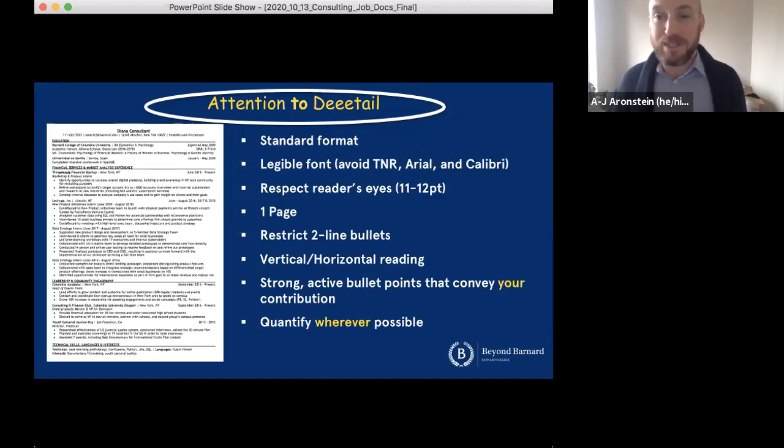So why put your resume in the sweatpants of fonts? You want to be legible, clean, but slightly visually distinctive from everybody else. Go easy on the reader's eyes. I see far too many consulting resumes in like 9-point font. You want to keep it to 11 to 12 point. This is not any kind of hard and fast rule. I just think it's really important to show the reader that you can be efficient.